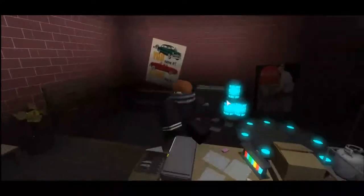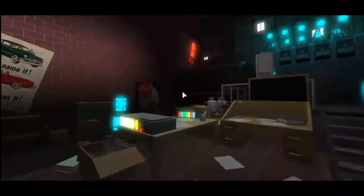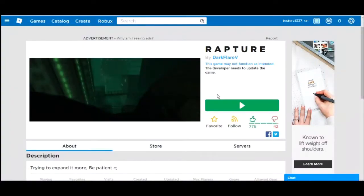So, yeah, not entirely sure what this even is supposed to be, though. Is this some sort of factory or an apartment building? Oh, maybe it's a warehouse or something. I don't know. Anyway, yeah, that was 5 a.m., so let's move on to the next one.